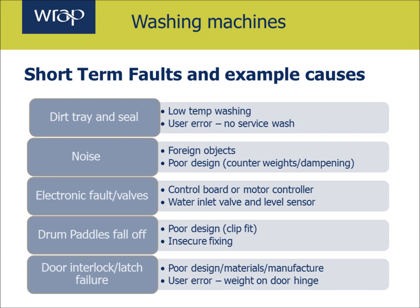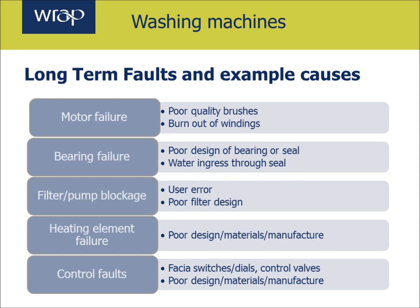We've also identified some faults which are longer term, which tend to occur later in the lifetime of the machine. One of these is motor failure, and this could be through brushes of motors failing or windings of the motor burning out. Bearing failure: there's a very large main bearing in most washing machines that holds the drum up. This can fail, can be poor design of the bearing, not to the correct quality or not specified to the correct number of cycles, but it can also be water ingress through a seal if there's a bad design there.